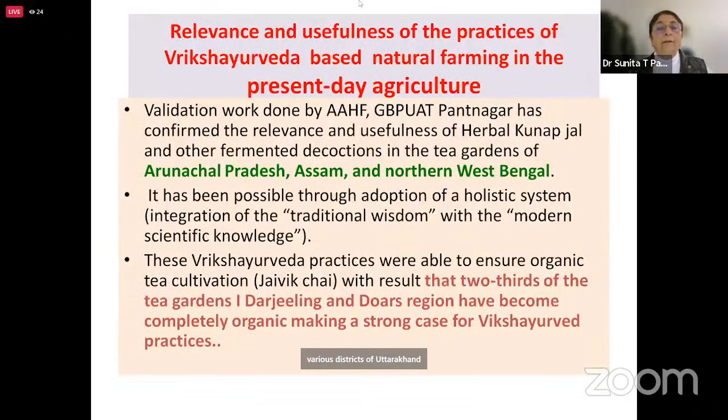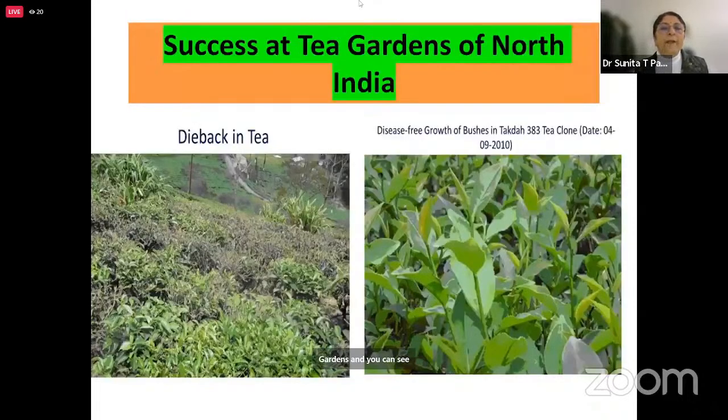And this use of herbal Kunapajala also reflected very good results through the Kerala chapter of Asian Agri History Foundation, and in various tea gardens, especially Arunachal Pradesh, Assam, and North Bengal. Very good results, because tea is a crop where a lot of chemicals are required to grow a successful crop, with a lot of problems of insects, pests, etc. So we got tremendous success. This Asian Agri History Foundation got tremendous success in tea gardens.